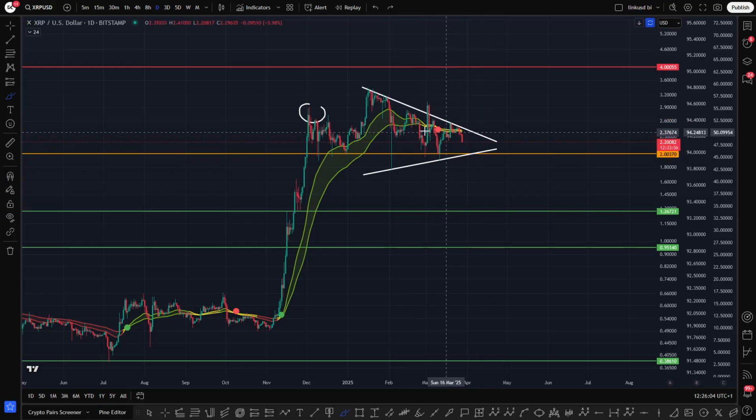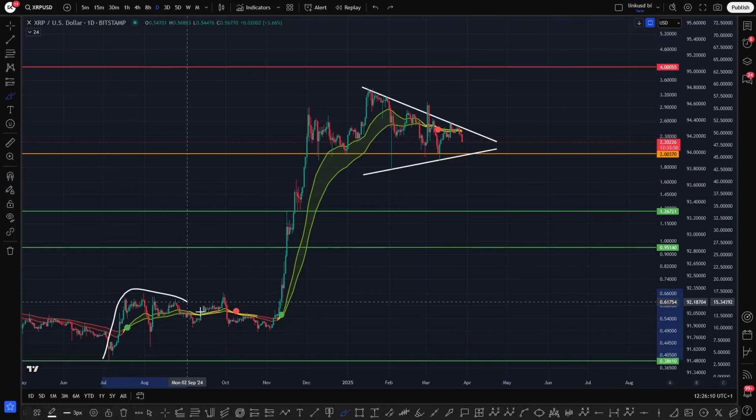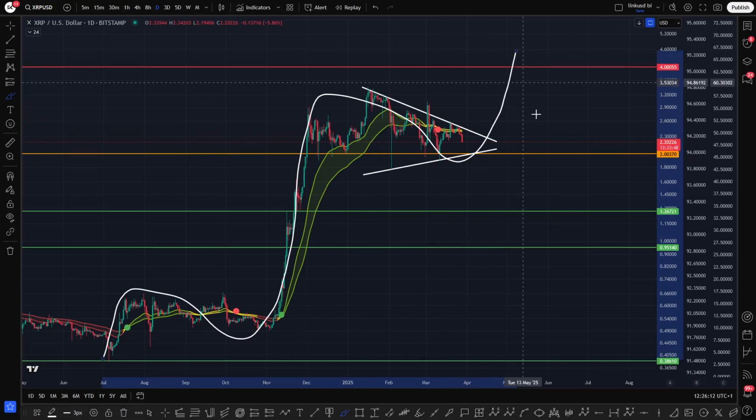But once we get back above the ribbon and print the green buy dot, I think we'll be in our final 5th wave here for XRP, because my primary count at the moment is a 1 into a 2 into a 3 into a 4 into a final 5th wave to the upside. Now this wave 4 is very complex.